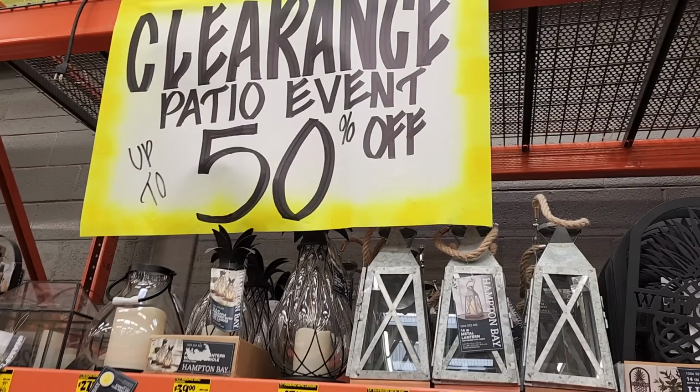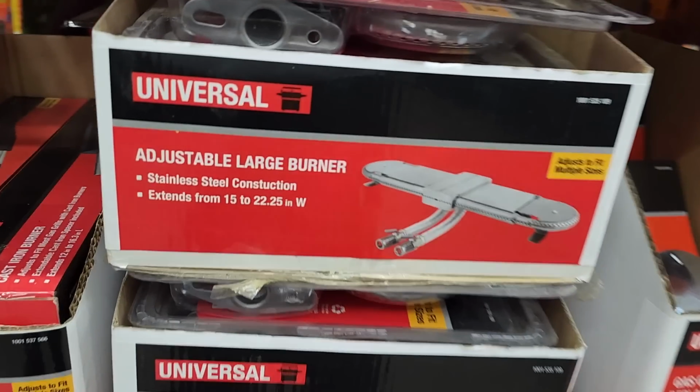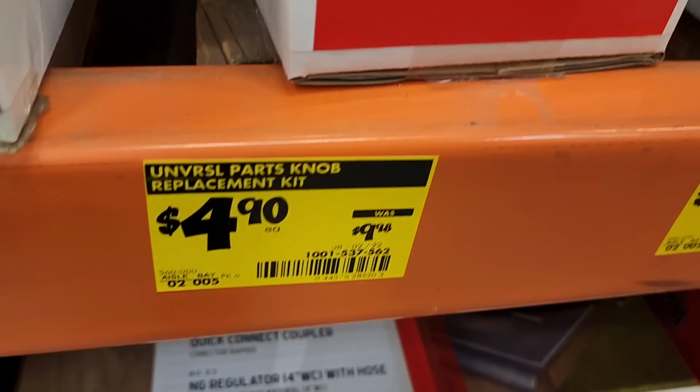All right, you got the clearance patio events. Up to 50% off. I'm not going to go through everything because there's a whole lot of stuff. Same thing with these grills, parts, and accessories. I'm not going to go through all of them, but there's a lot of parts here that are already discounted. If you're looking for something like this, make sure you check out your nearest store, the store near you, basically.